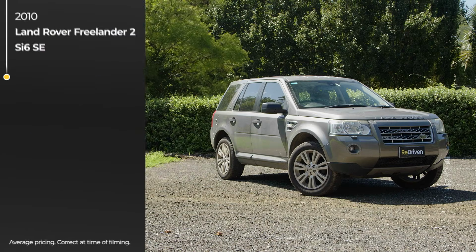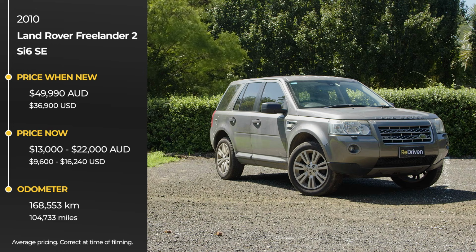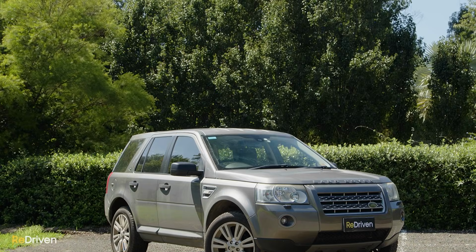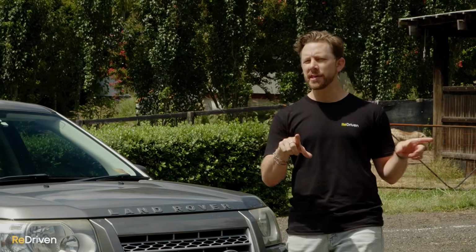The Freelander 2 initially came in SE and HSE variants, with XS, the base spec TD4, Sport, and limited edition models arriving later in its life cycle. These trim specs could also be expanded upon with the inclusion of various option packs like a cold climate pack, or a technology pack, or a style, or a premium pack. We'll talk about these in more detail soon.